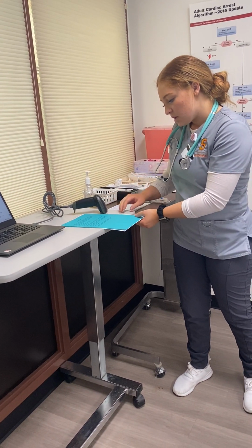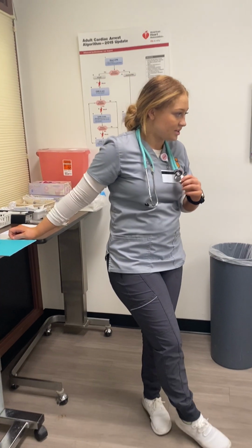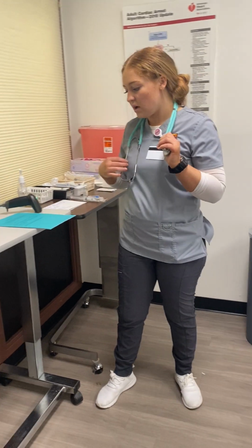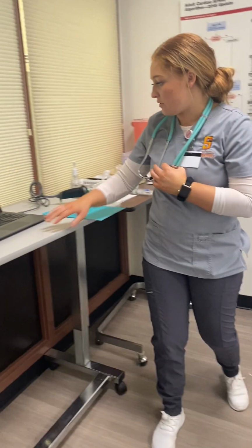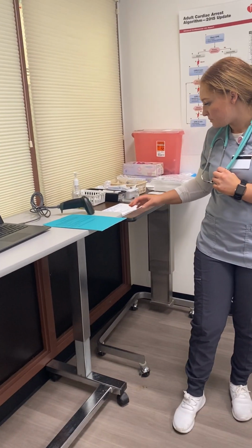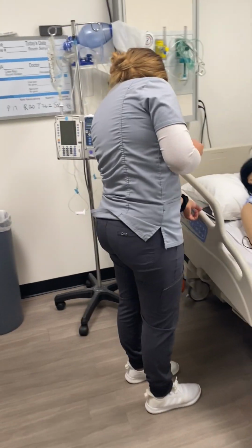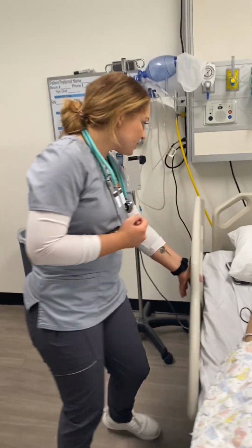And then we're also going to be placing a Foley, and then she said you were complaining of some nausea. You are? Okay, perfect. And we can give you that for your IV because we do have a doctor's order for that. So I'm just going to go ahead and get started on your assessment, okay? All right. Okay. I'm just going to sit your head up. And then do you have any questions for me?